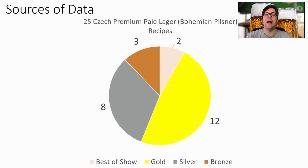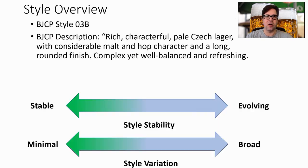On today's episode, I'm covering data for Czech Premium Pale Lager or Bohemian Pilsner. Let's get right into the data. I have 25 Czech Pale Lagers that have won awards. 2 were Best of Show, 12 golds, 8 silver, and 3 bronze.